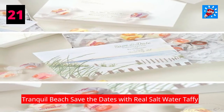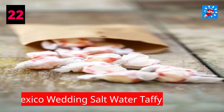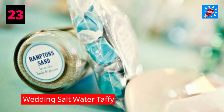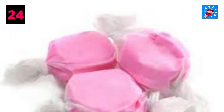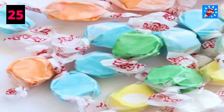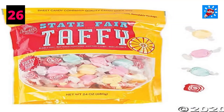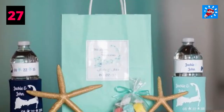21 tranquil beach save the dates with real saltwater taffy. 22 New Mexico wedding saltwater taffy. 23 a vintage Hamptons wedding saltwater taffy. 24 fake candy faux set of pastel saltwater taffy pink aqua. 25 saltwater taffies, water taffy. 26 state fair saltwater taffy candy.